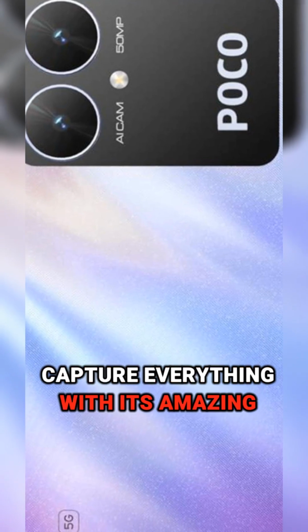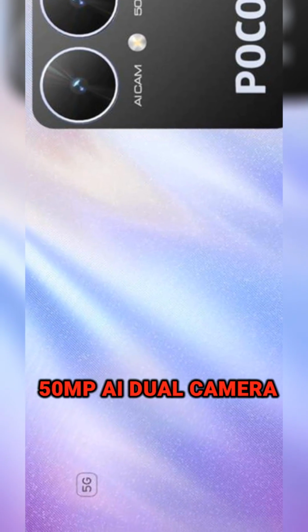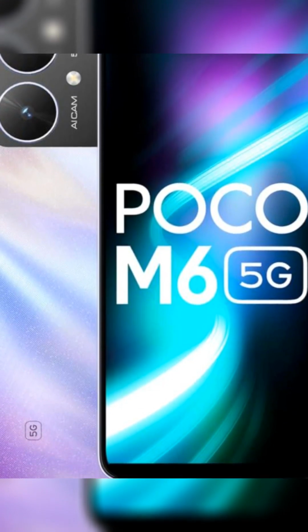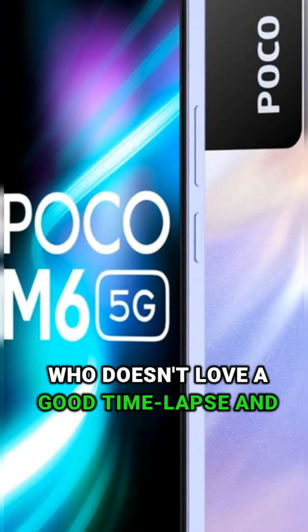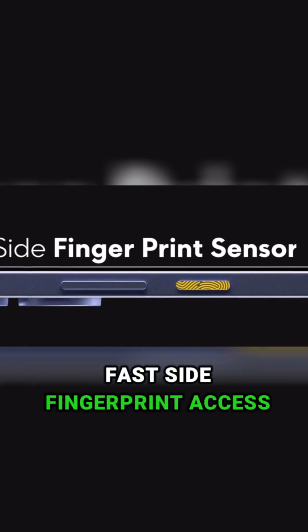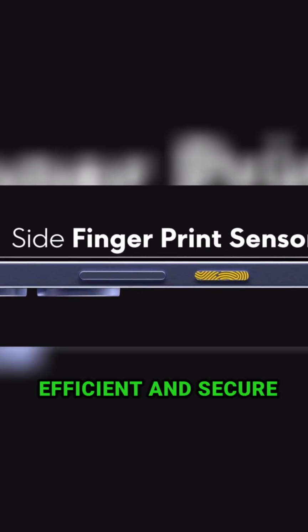Capture everything with its amazing 50MP AI dual camera. It even has a night mode for those late-night vibes. I mean, who doesn't love a good time-lapse and classic film filter? Fast side fingerprint access. Efficient and secure.